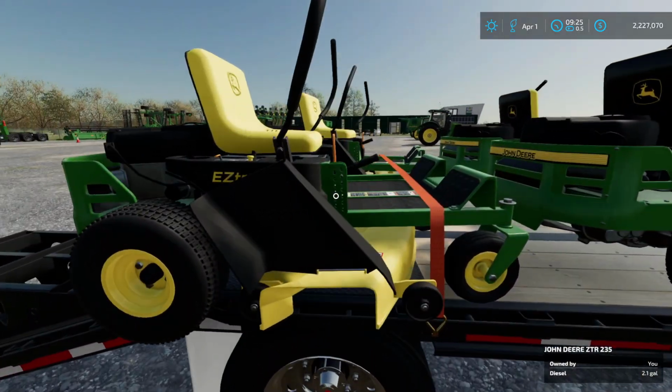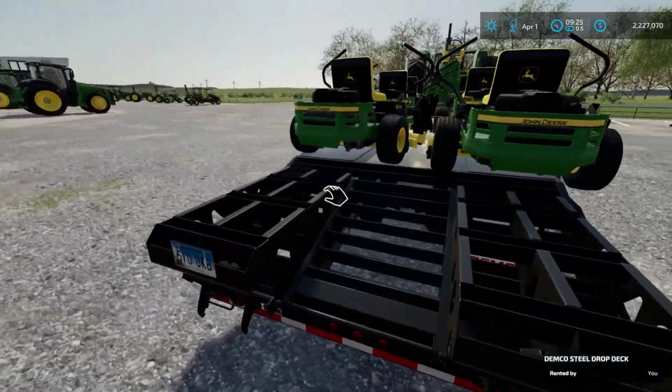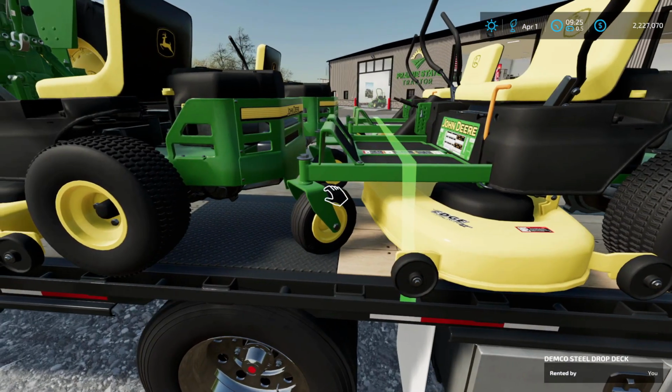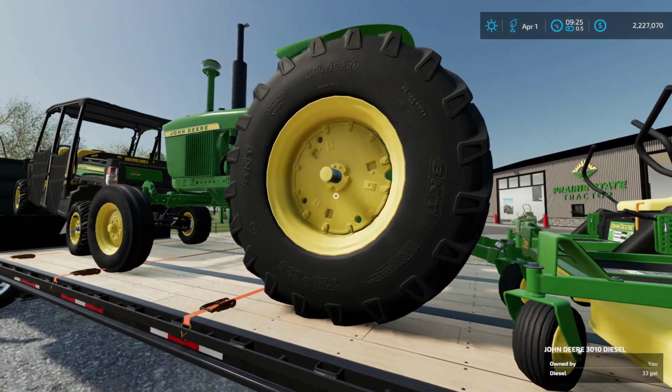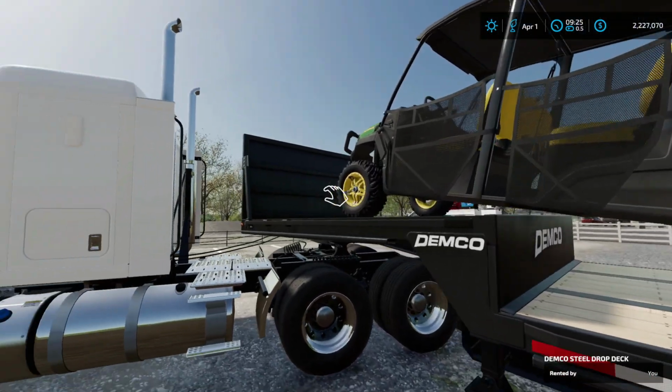Yep, here is our easy tracks. Our 235s just showed up. I have to get the ramps down. And I'm also gonna start by getting these things unstrapped. That might also be a good place to start. I don't know why there's a 3010 on this, but they must be taking it somewhere else as well.